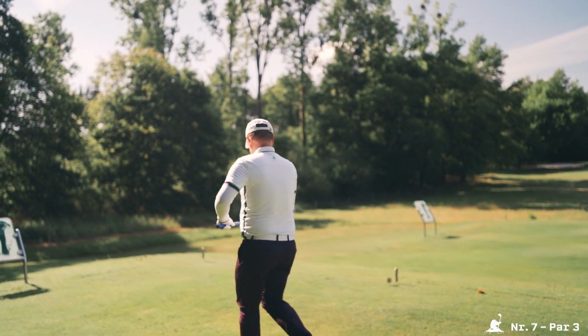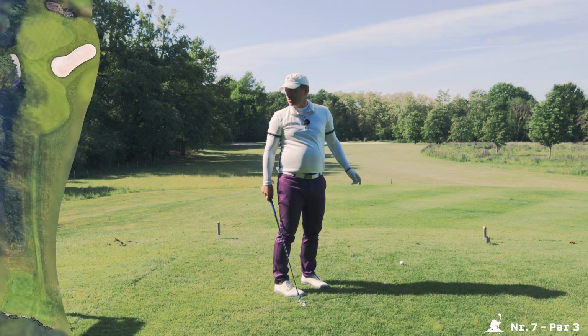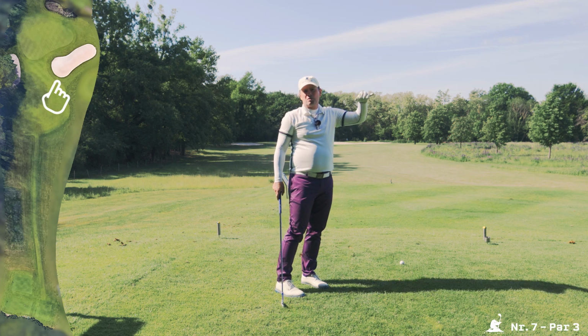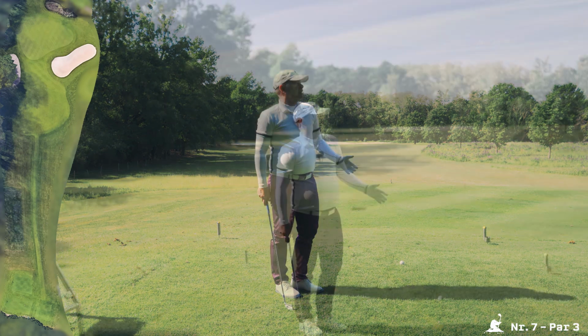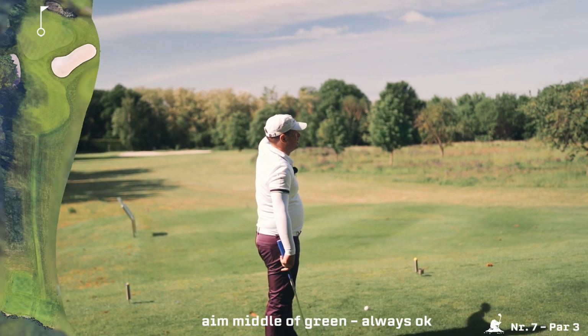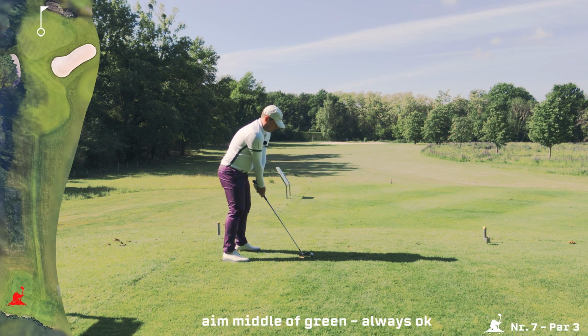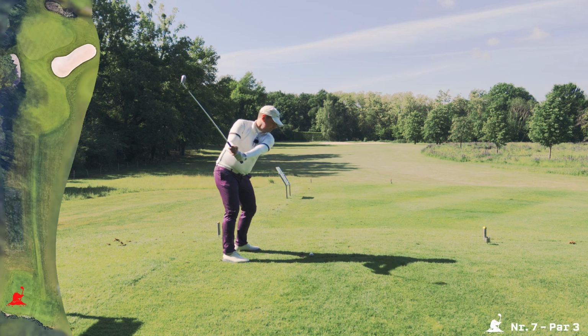Number 7, par 3, lovely hole if you ask me. That bunker on the right is really in place, so you have to place your ball between the end of the bunker and in the back of the green there's a pond. So distance control is key. Watch out for the wind. It's a tricky location at the end of this area today. Wind's coming slightly from the right, should not be a problem, but if you have wind against you, it's a tricky hole.